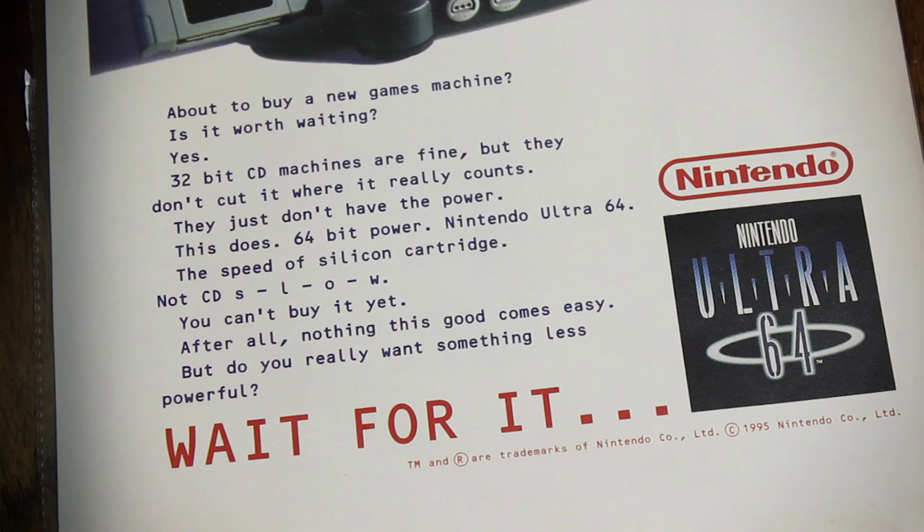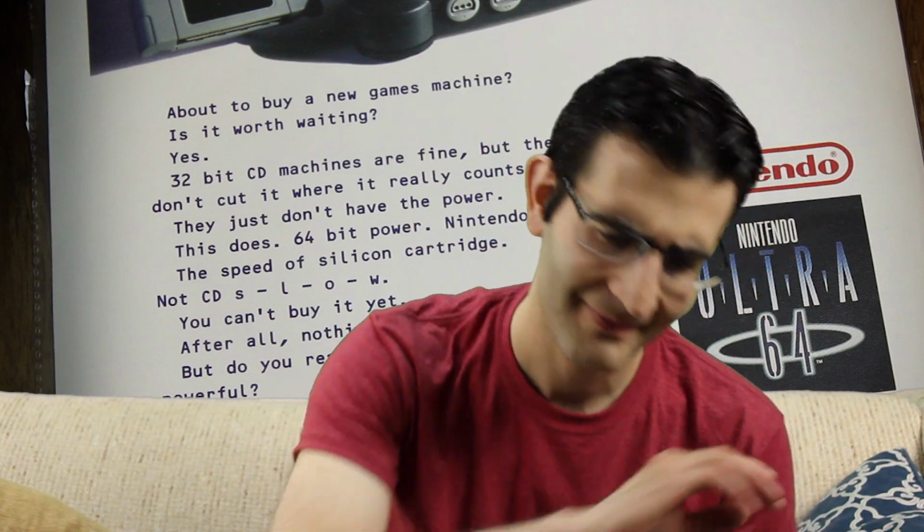And I really love the old Nintendo Ultra 64 logo. Oh my god, I wish they could have kept it. Oh well, Nintendo 64 is fine, I guess, but just so damn slick. So damn slick.